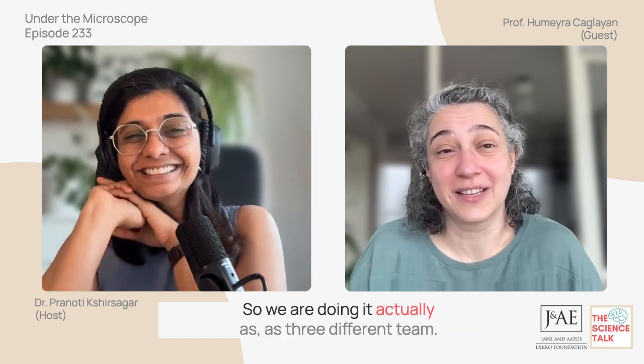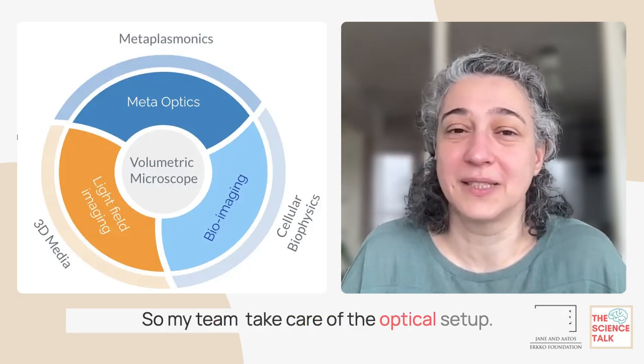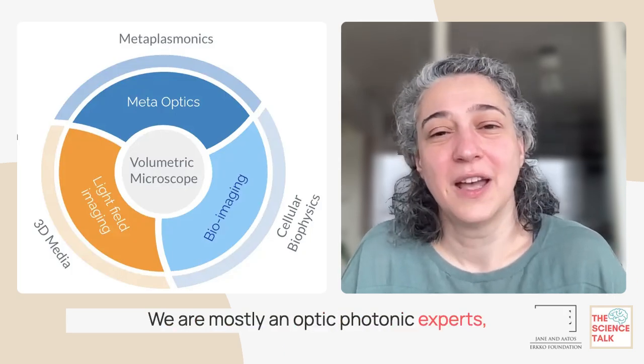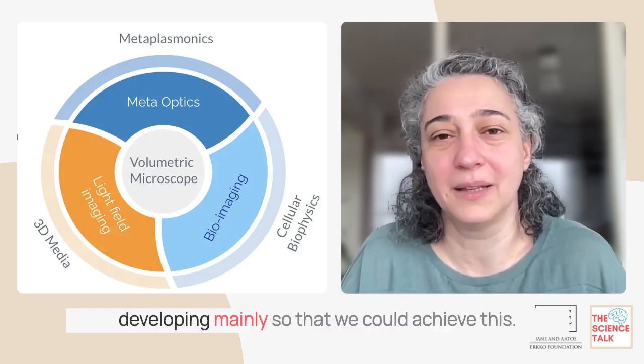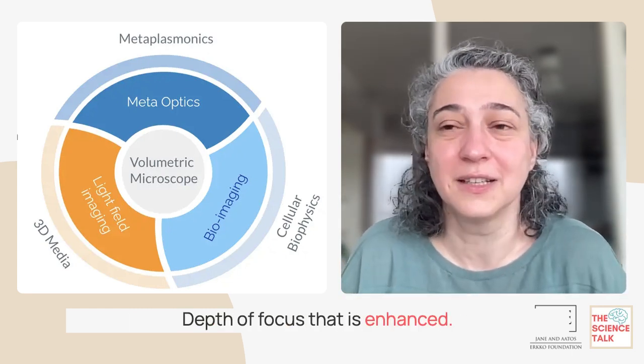So we are actually doing it as three different teams. My team takes care of the optical setup. We are mostly optics and photonics experts. So we are developing the optical setup of the microscope and the novel optical part, mainly so that we can achieve this enhanced depth of focus. We have Johnson and Anil with me, my postdoc and my PhD student.